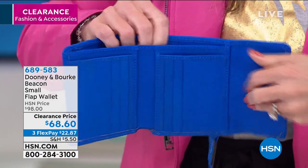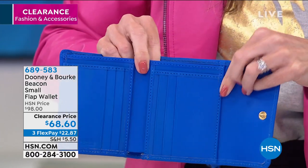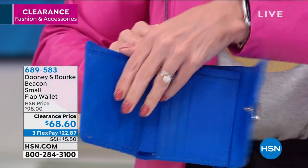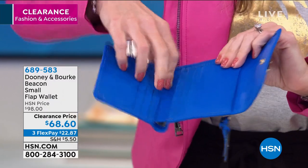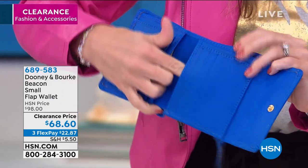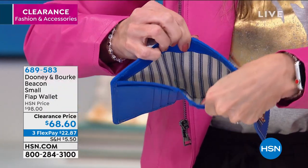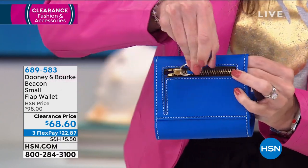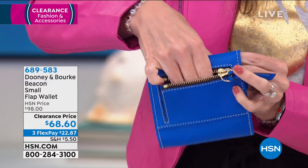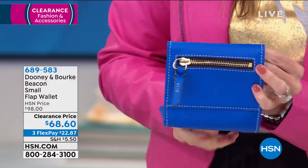There are 8 slots for your cards. You've got pockets on the side. There are pockets galore in this wallet, actually. So spots for your loyalty cards, your receipts, your bills. And then we've even gone as far on the outside to include a nice coin pouch, and it's secure with that zipper. I've had a small key fob in there, lipstick, whatever you like to have.